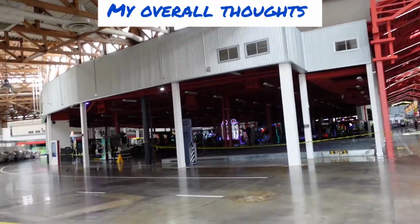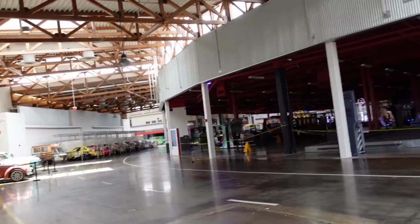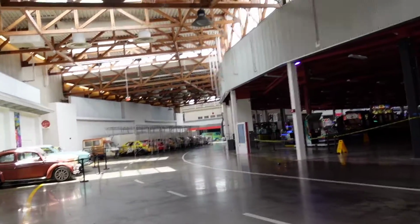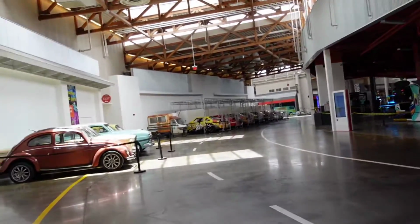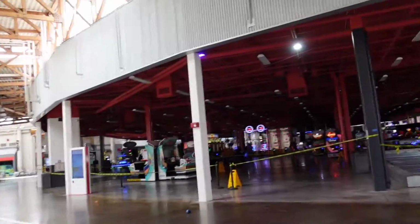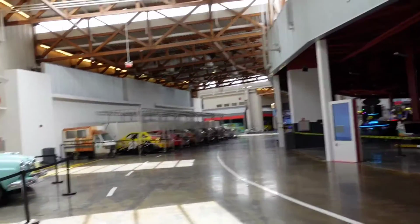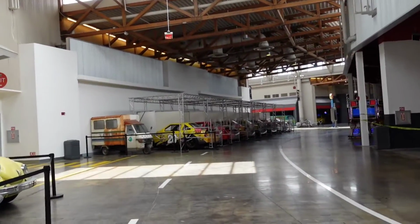I will say this place is huge. There is a lot to do. You got karting, bowling, jumping, arcades, a couple places to eat. I think they're adding more places. They've got the theater, so you could spend a good several hours in here. And then the auto museum was really neat. I'm not into cars as much, but the movie cars were really cool.